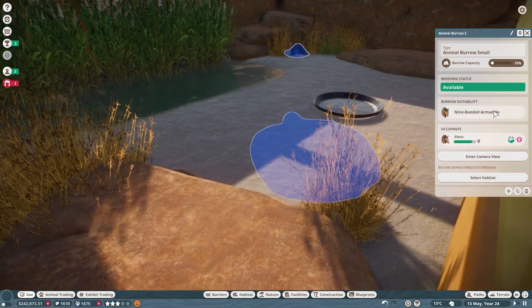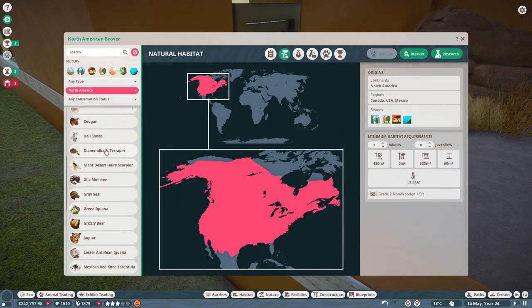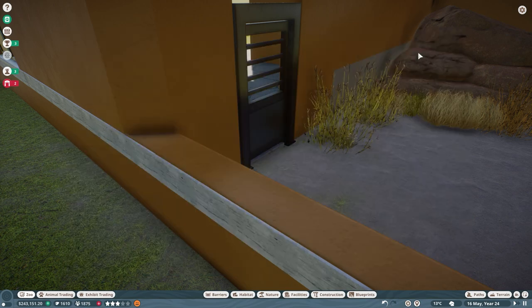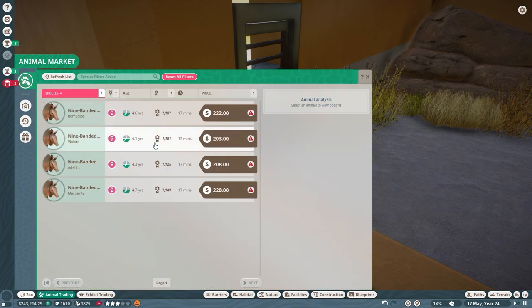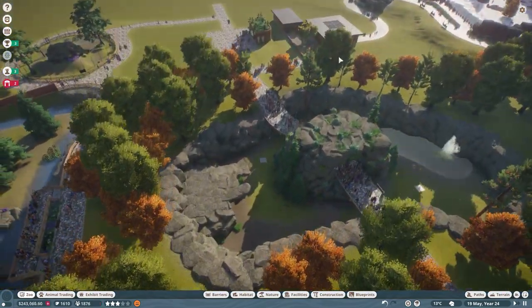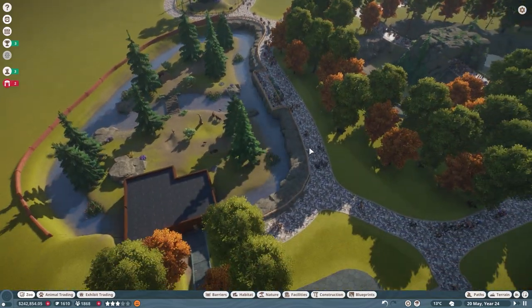Okay, let's see here. We need to find a nine-banded armadillo. Go to the market. We need to pick up a male. We have no males in the market, so we're going to have to circle back and take a look at that. She is expecting offspring though, so that'll repopulate and get it back up to two, and then we'll cycle through.